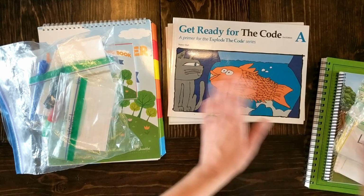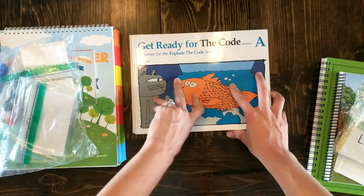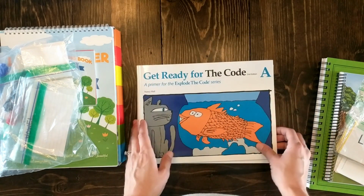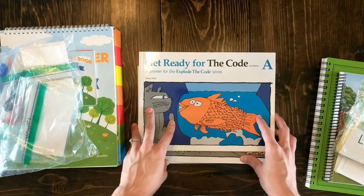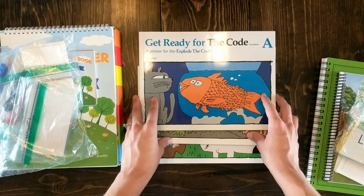And then one thing I am also doing as filler, and if you follow Grace and Grit, Ashlee at Grace and Grit, you know that filler for her is not busy work, it's more just practice, independent review, that kind of thing. And she's the one that kind of showed me Explode the Code.